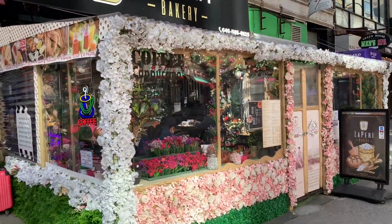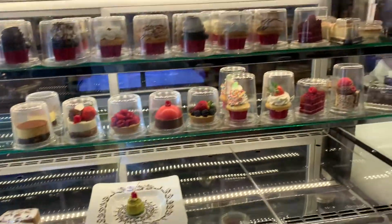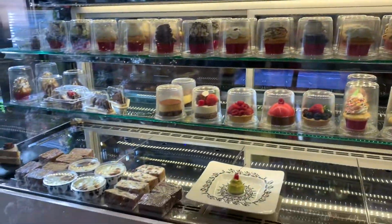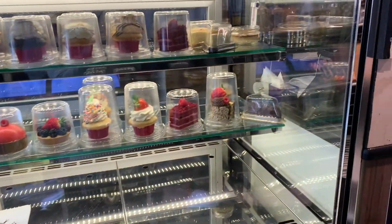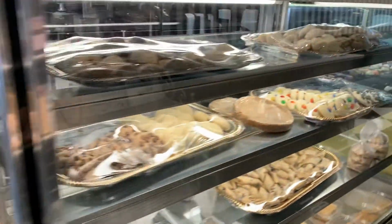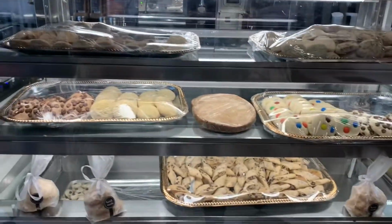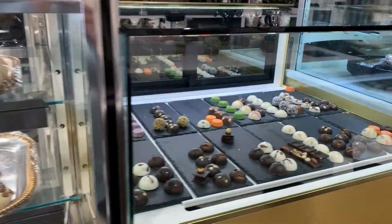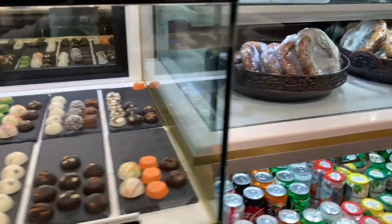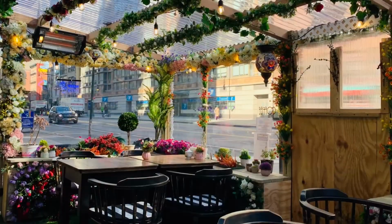This is the outside. See all the flowers. Inside the bakery, there's desserts. Here's some cakes. And then over here, there's cookies and pastries. Then next to it is chocolates. And then the Turkish bread, the Simit, and some other desserts.